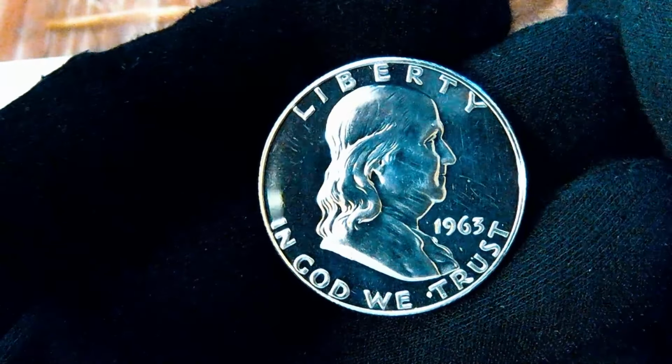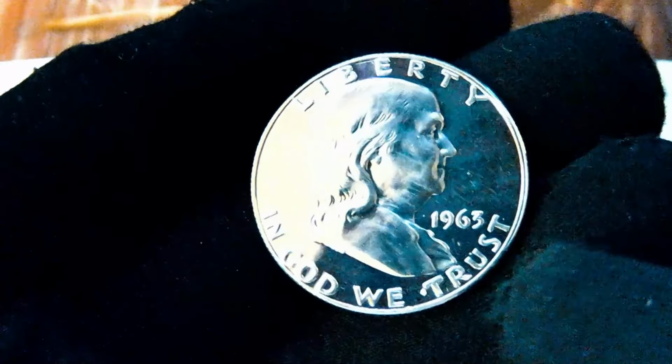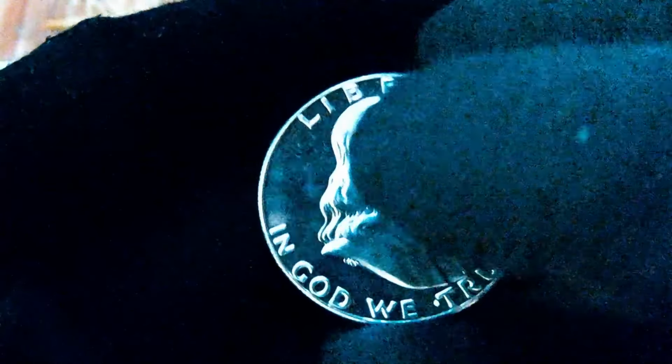This is the 1963 Franklin half proof. A little bit of scraping and abrasion going on here. Pretty nice coin, though. Look at that really nice definition, that nice mirror glossy finish.